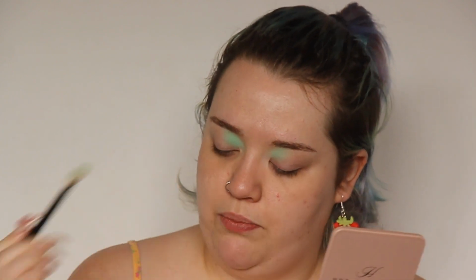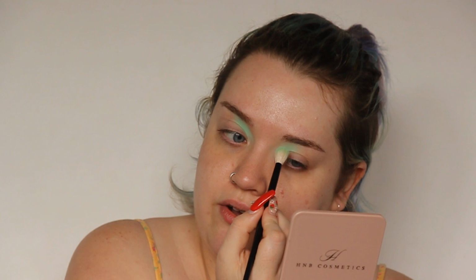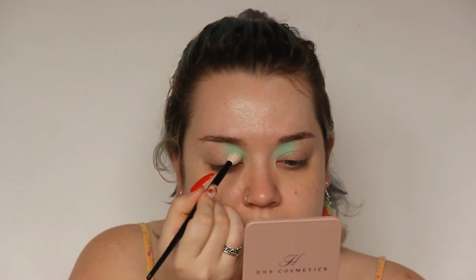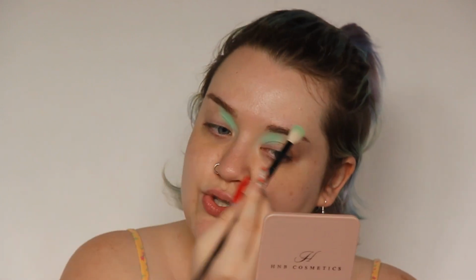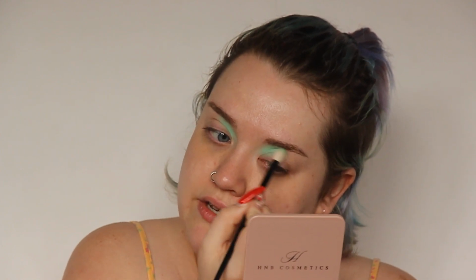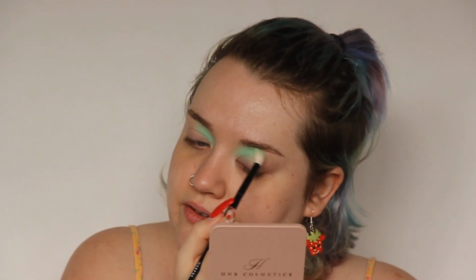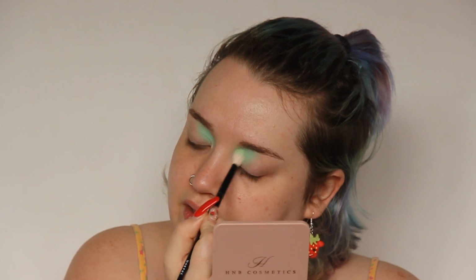Okay, so we're just putting that Earthbound shade on the inner corner. I'm just blending it out with my brush at the same time. This is such a stunning shade. And I love green and pink together. I know some people say it's not a colour combo they would ever do or like together, but I just think it looks so cool.